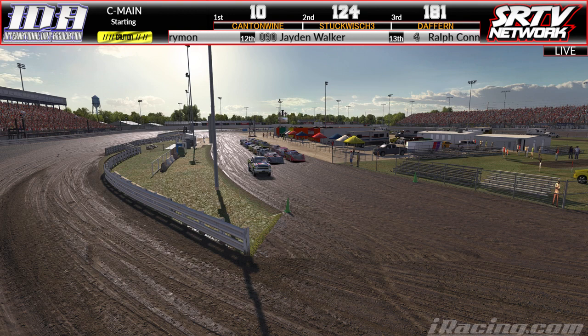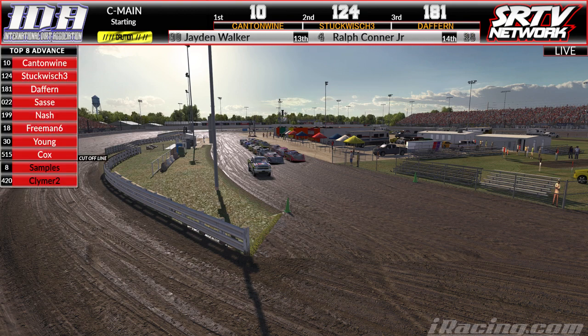This one's 12 laps and top eight make it to the feature. All right, top eight going up on the screen right now. These guys only 2, 4, 5, 6. Seven cars won't make it, so.